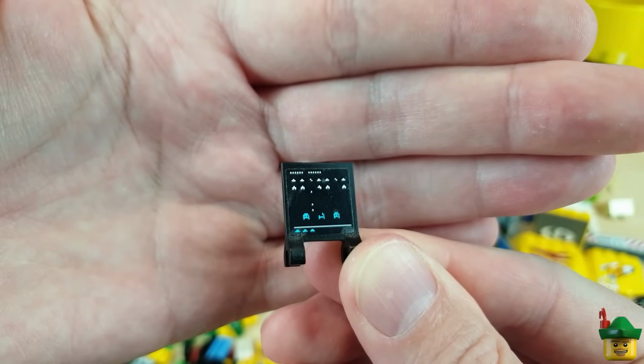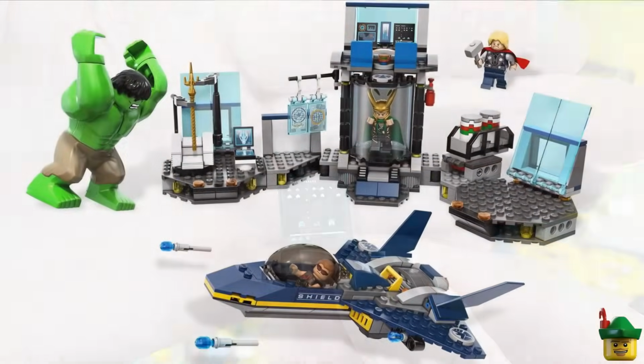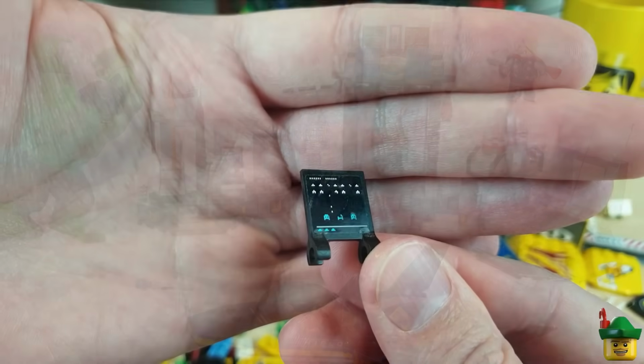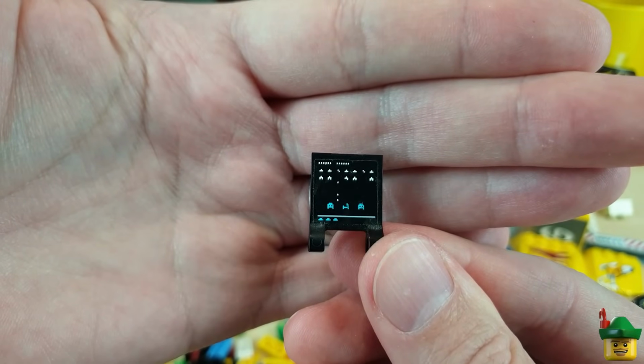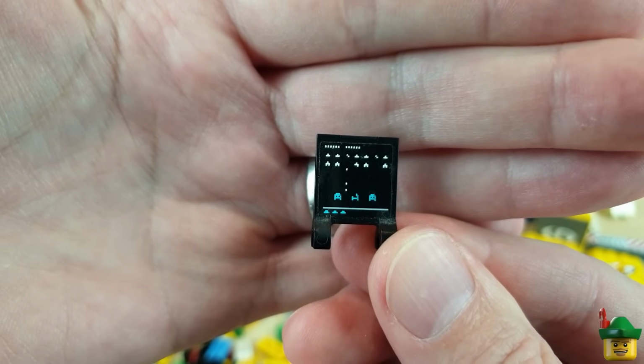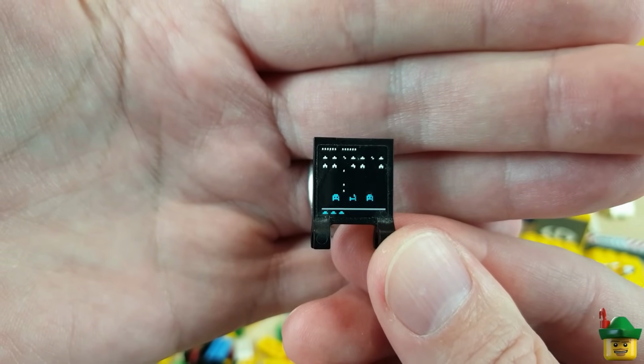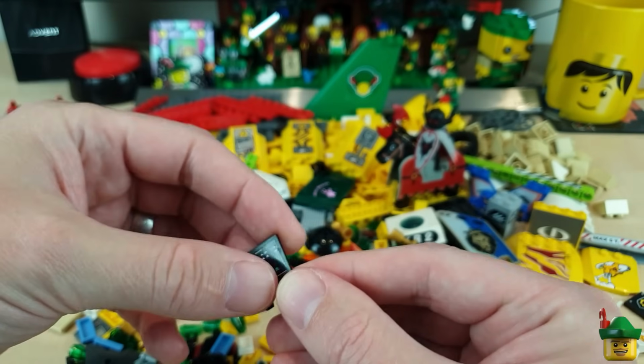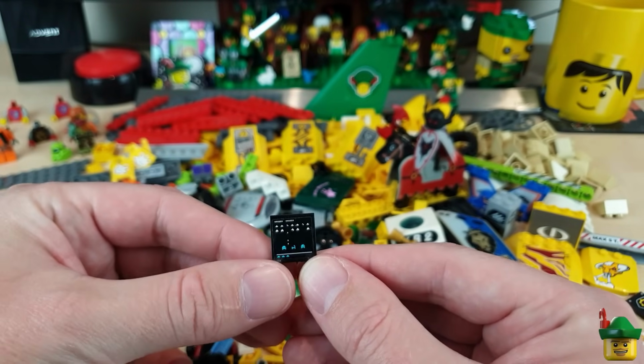So this was part of the set 6868, Hulk's Helicarrier Breakout from 2012. At the top there, which I hadn't really ever seen before, and is a vital addition for my arcade game collection. I think you'll agree. Look at that. Can't go without that. I thought it'd be a bit more colourful there, if I'm honest, but it is unmistakable, so I do like it still.